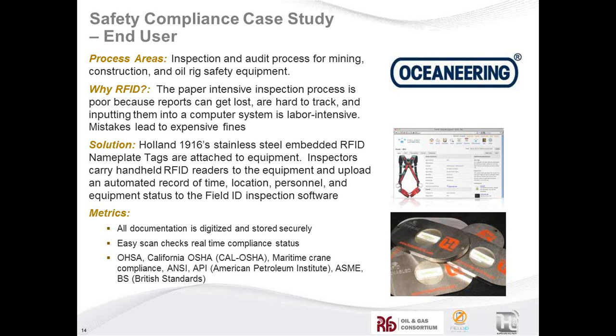So what would they do before? They would literally have a big vehicle. They would serialize, or not even serialize, different areas of the vehicle. They would inspect the vehicle with paper and pen, and they would try to manage that completely using paper. But now what they do is they RFID tag using higher frequency chips. They actually RFID tag certain parts of the vehicle.